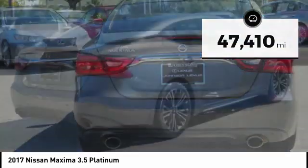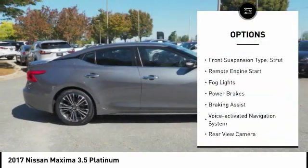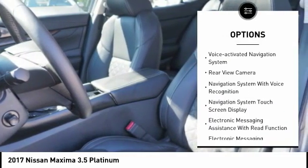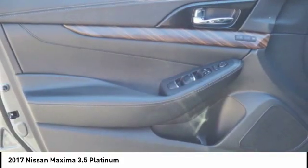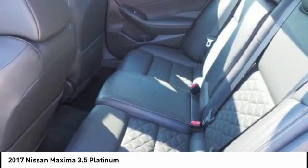Here are some of this vehicle's great options: power windows with safety reverse, traction control, stability control, front suspension type strut, remote engine start, fog lights, power brakes, braking assist, voice activated navigation system, rear view camera. Come take a test drive today.